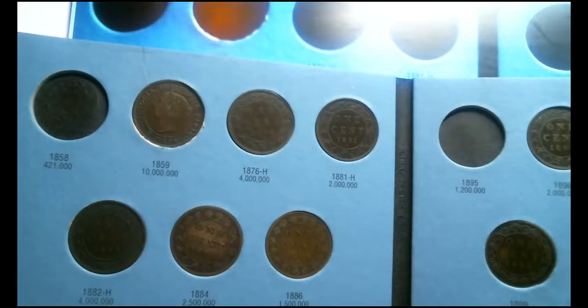This here is the letter C, but I only have enough time to show you one country, Canada, and it's a real simple collection. I don't have dimes, quarters, half dollars, dollars, $2. So it's not going to be that long of a video, but I'll show you what I've been working on.